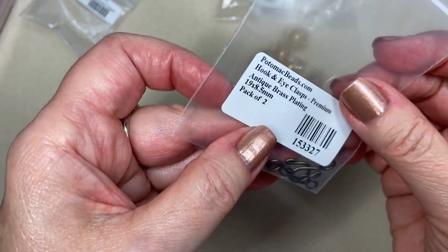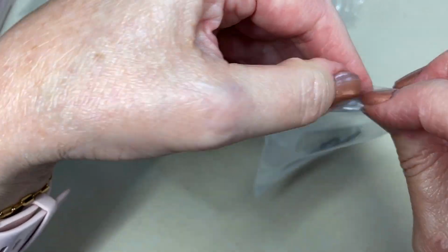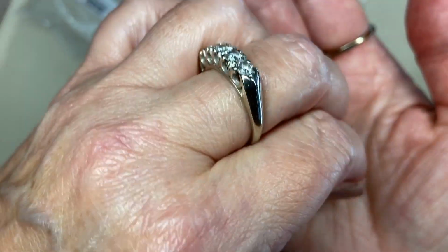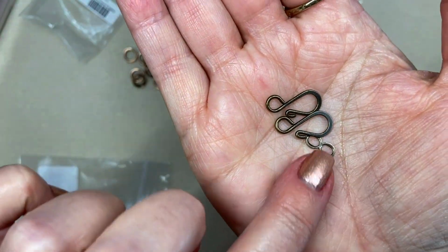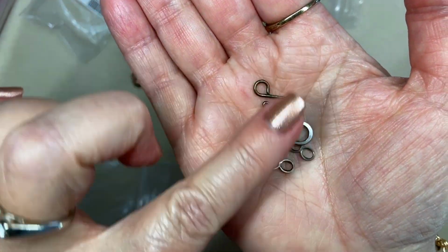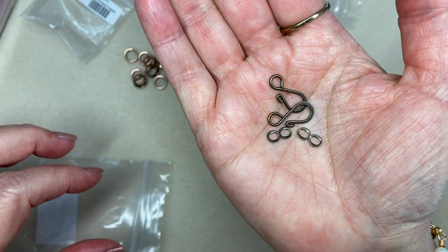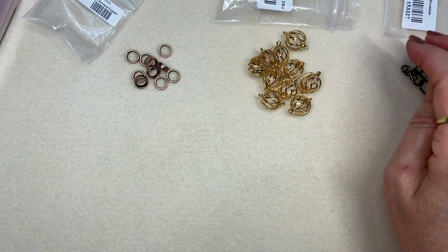And I got a hook and eye clasp that has antique brass plating, and there are 2 in the package. And this is something that's really fun to make on your own, but this metal is so much better than the craft wire that I would normally use to do that. So that is a really useful little finding.